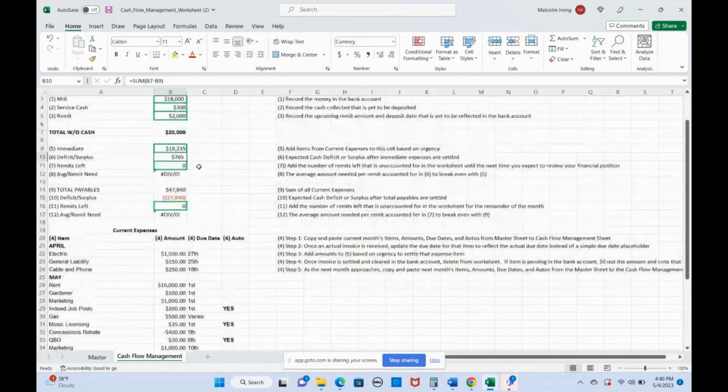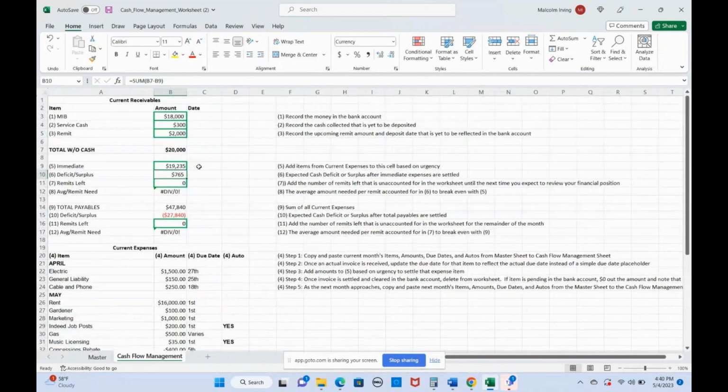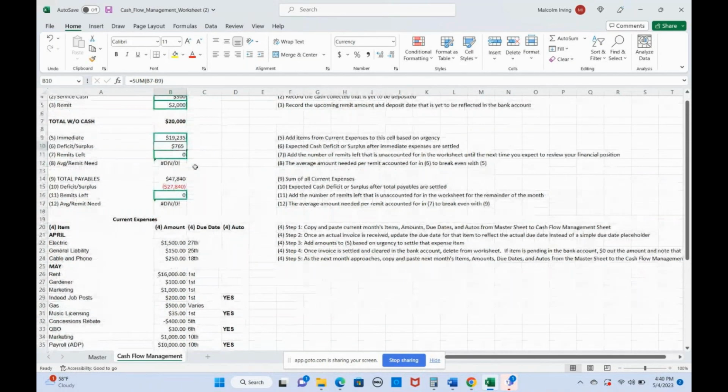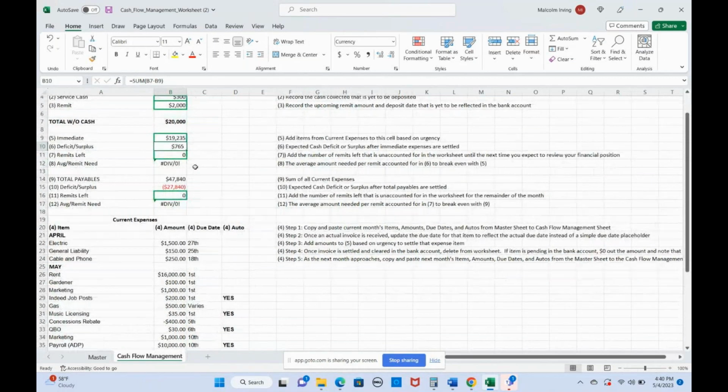All right. That being said, that's number 6, expected cash surplus after immediate expenses are settled. I have a surplus. As I said, surplus. I have $765 left. So this is when you tell your GM, AGM, you guys have been doing a great job. We paid all our bills and we still have some money left over. Okay. So we're doing a very, very good job. All right. So let's add the numbers. So let's go to number 7.